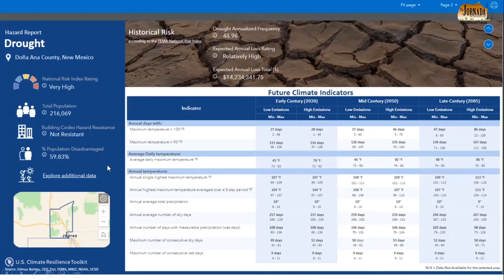And it gives you a lot of other information over here that may be helpful. And in particular, it gives you the annual loss rating. And that's based on a lot of different sources of information. It says drought is a relatively high challenge for Doña Ana County going forward. It's got a whole list of variables associated with that: maximum temperature from early century, which is 2030, which is certainly within the planning horizon of almost everyone in the room.